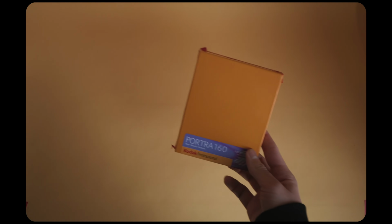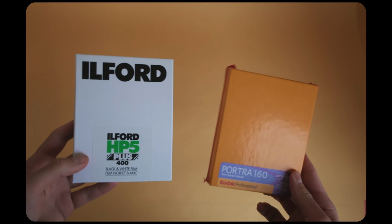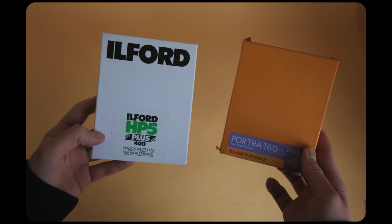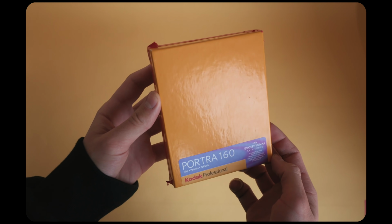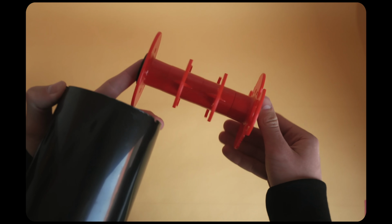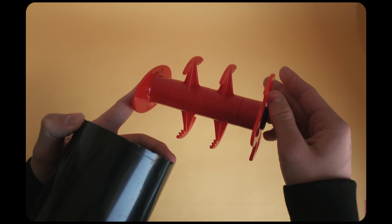This past week, I went to New Jersey and I shot my first box of Portra 160, so color film on 4x5, and I'm much more of a fan of this. I developed all of these myself with this insert that I bought for the Patterson tanks, which allows you to develop 4x5 in them.